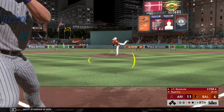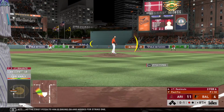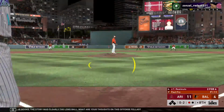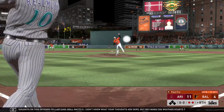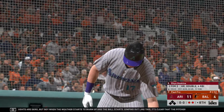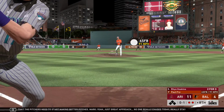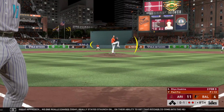Standing in now, JT Realmuto, as the first pitch to him is swung on and missed for strike one. With this one almost in the books, the story was clearly the long ball. What are your thoughts on this offense, fellas? Well, Matty V, I don't know what your thoughts are, D-Roll, but boy, when the weather starts to warm up and the ball starts jumping out like this, it's clear that the pitchers need to start making better pitches. Yeah, just great approach. No one really chased today. Really stayed staunch on their ability to get that pitcher to come into the heart of the plate, and they did damage with it.